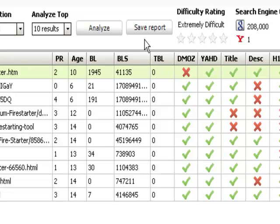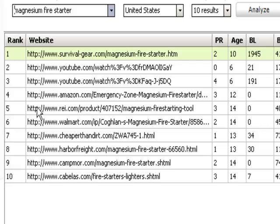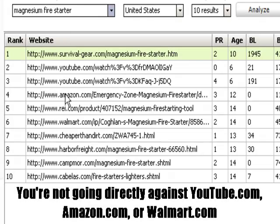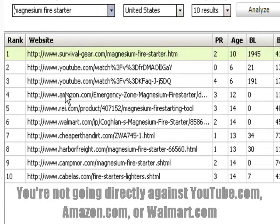The real thing we want to look at is the average page rank of the sites. In this case, it's pretty low. There's a 4 in there, a couple 3s, 2s, but that's overall simple. Now look at the domain too. There's no direct or exact match domain, magnesiumfirestarter.com, in there. It might be taken out there, but there's nothing exact match in the domain name. That's a category we can definitely take over.